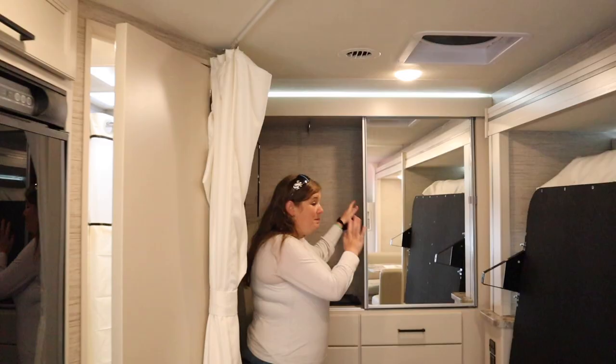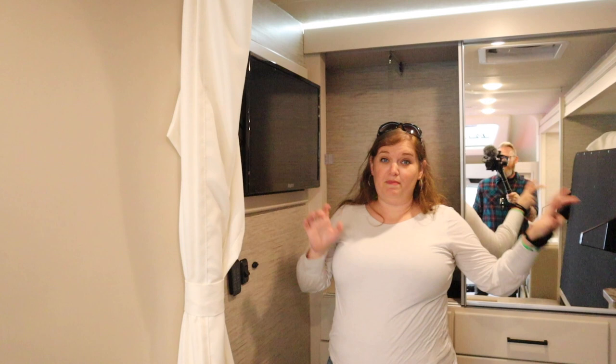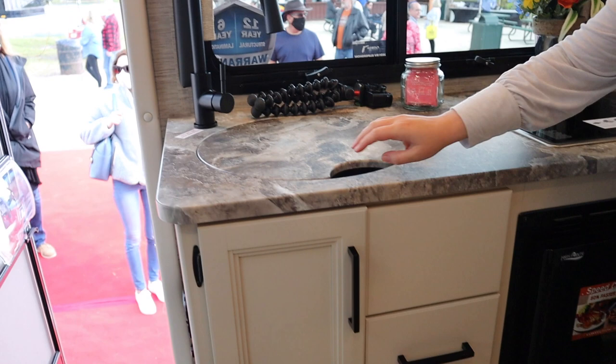Big closet right here with the pull-out arms. You have a 28-inch TV in the bedroom area, plus a 32-inch TV in the living area. You've got your 32-inch TV above the door, easy to watch from the dinette over here. Good, solid cabinets. Plenty of storage in the small unit. Big sink.